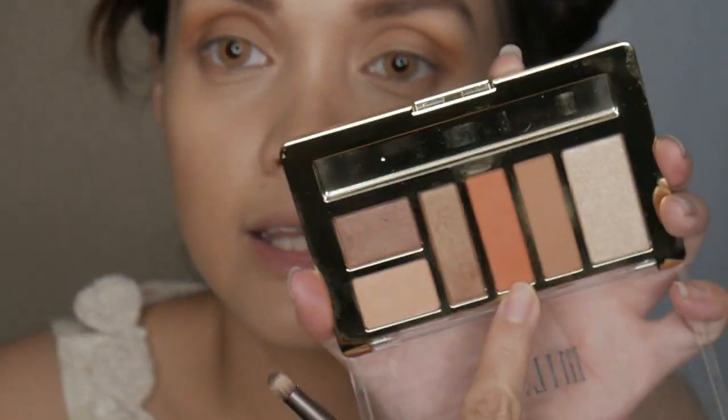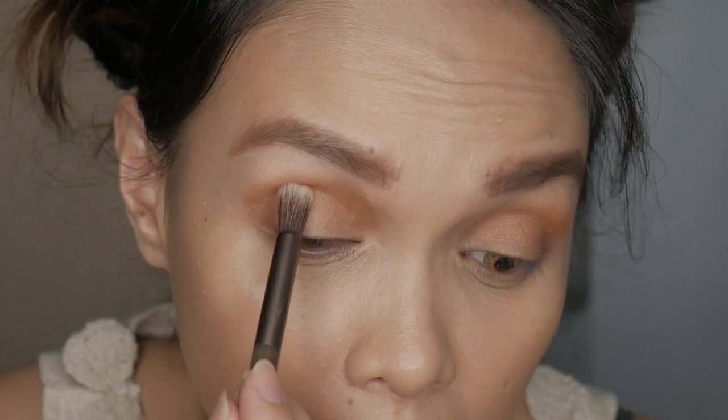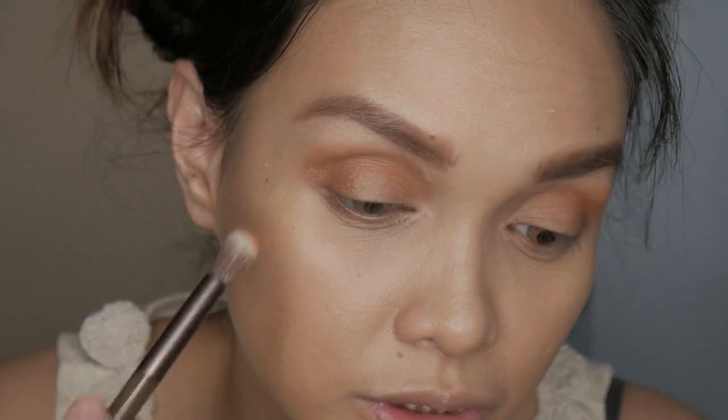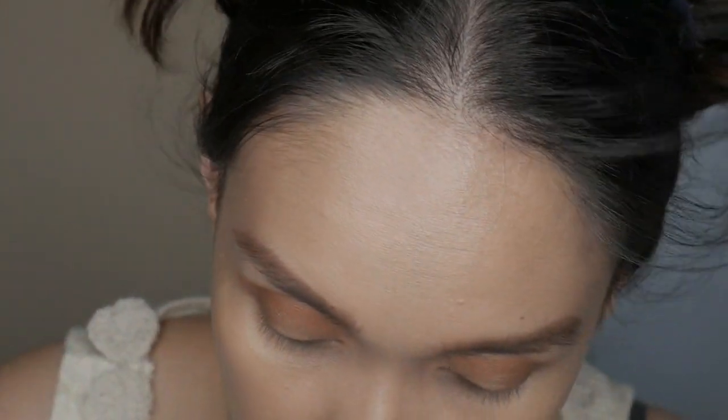And then, this one, tong may pagka peachy na shade, pinipress ko siya doon sa pinaka-crease ko. Here. Pero lightly. Very lightly lang. Kasi parang nakita ko doon sa photos ni Liza, parang may pagka-peachy yung eyeshadow niya. May brown na may pagka-peachy. So, hindi ko talaga sure kung ano ba siya. Pero, lalagay ko na lang siya doon.